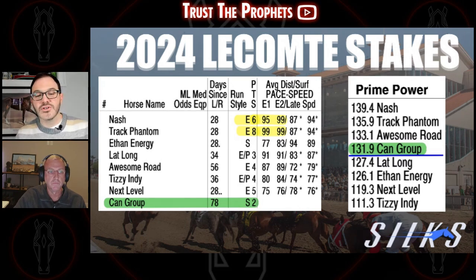All right, Tim, let's get into where you kind of lean towards who's going to be your pick here for the Lecomte. You know, I think if you're going to look at picks and the obvious picks, you have to start with Nash and Track Phantom in here.